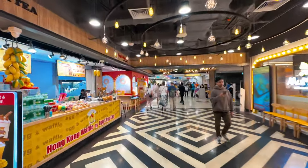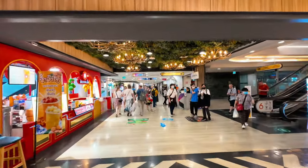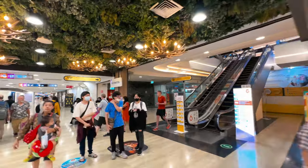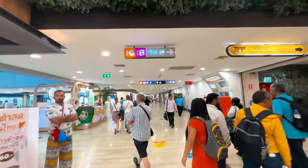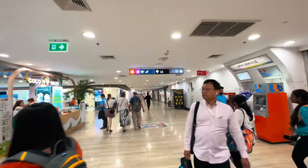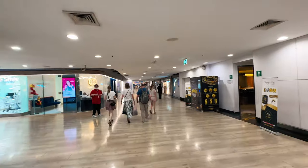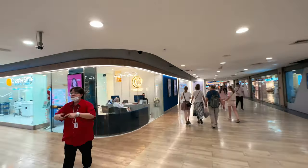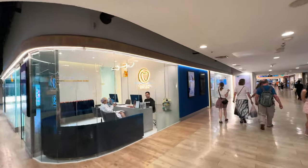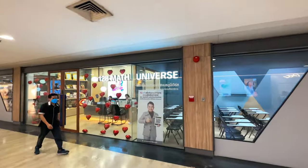We are almost done. Thank you guys for sticking around this long. Hope you've seen some interesting stuff. As you can see, that's the escalator to go up. I think there's one last floor. We got one more floor to do, but we're gonna continue with this floor here. We're gonna go around. So yeah, Create Smile here. Dental clinic. Math University. Yes, there's a university, a learning center on this floor.